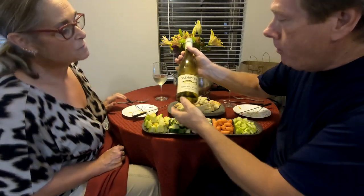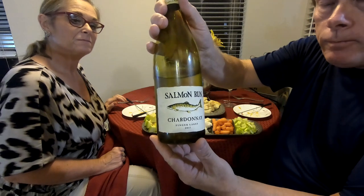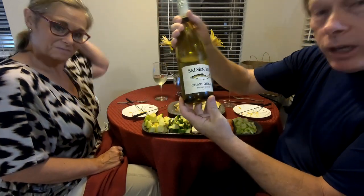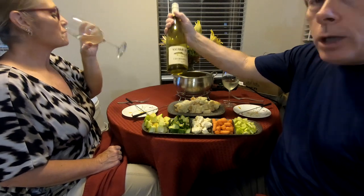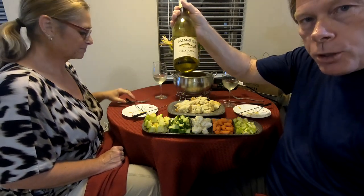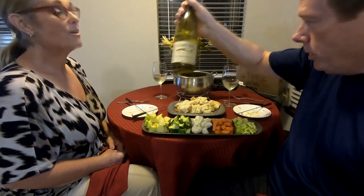I mentioned a good Chardonnay or Pinot Grigio or Sauvignon Blanc. This one is called Salmon Run. It's a Chardonnay from the Finger Lakes region of New York. And it was bought for us by Thomas Schmidt and Dawn over at the Thomas Schmidt Homestead Project when we were out there. So we just want you to know we're enjoying it, and thank you so much. It goes really good with this. It's a good wine.